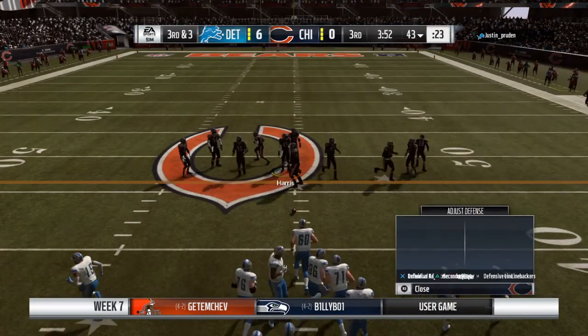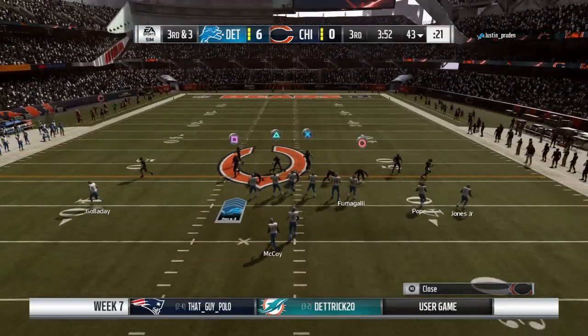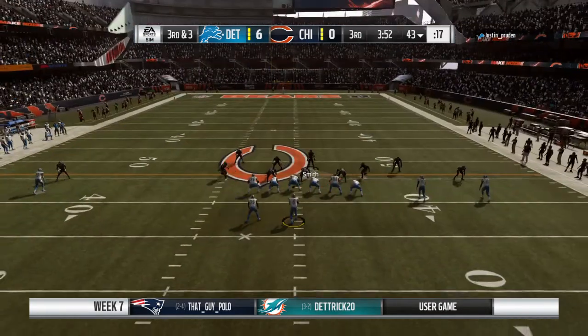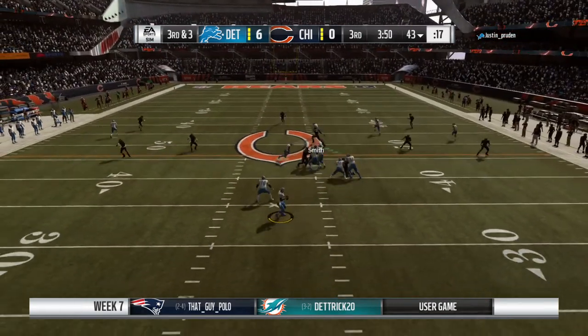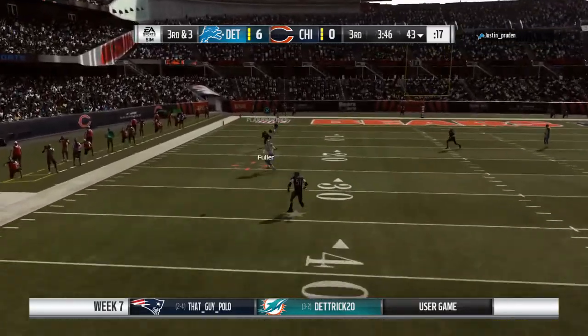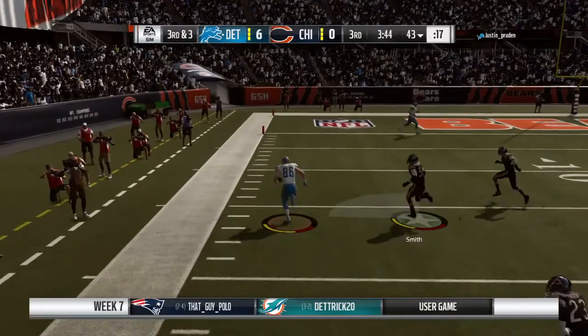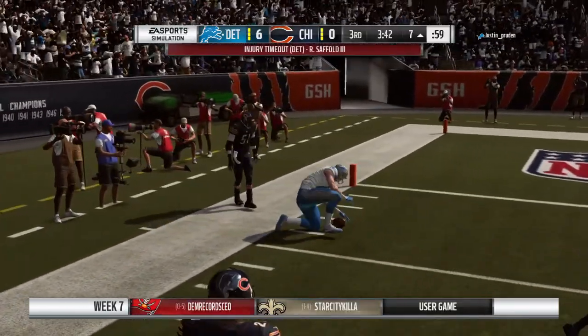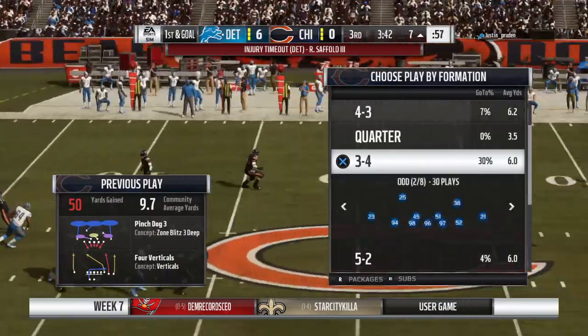The Lions on 3rd down, 0 for 3 to this point. They could use a conversion. This time it's 3rd and 3. Stafford looks to throw again. He's going to air one out. It's caught inside the 25. And they get this all the way inside Chicago's 10.